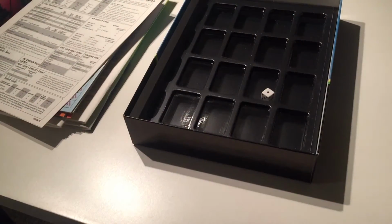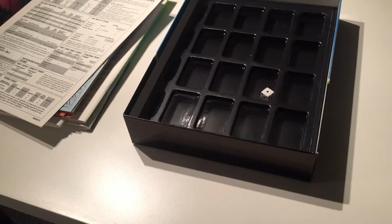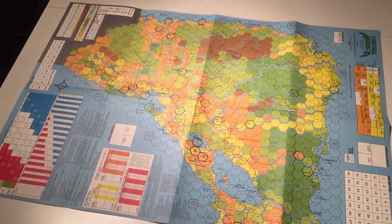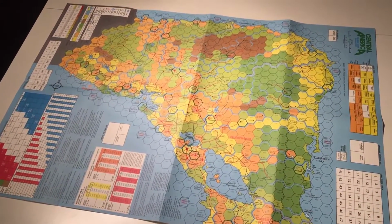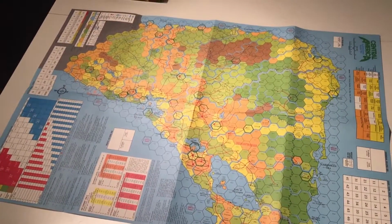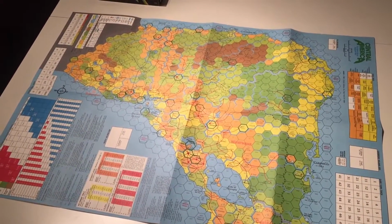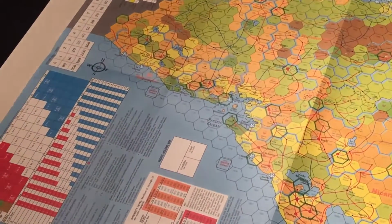All right, we'll do a quick look at the map here, because my video is probably going to run out of room on my phone. And here's a look at the map. It is Nicaragua. It's very colorful. Like most Victory Games maps, it's on fairly heavy stock. It tends to pooch pretty badly, so plexi usually is a requirement for these.